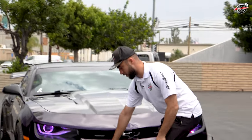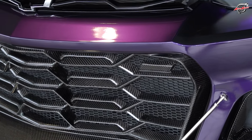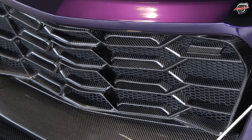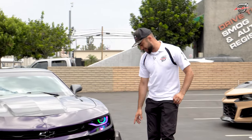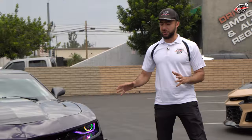Now, going over to the lower grille, again, same exact thing. Our carbon lower grille comes with a honeycomb hexagon mesh grille behind it to give the car a much more aggressive look and be in carbon fiber. Also, with the chin splitter, 1LE molded one piece with the winglets as well being all one piece. Again, carbon fiber to match everything that we have.